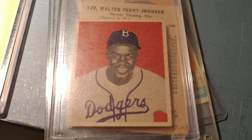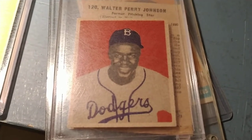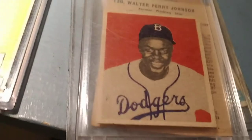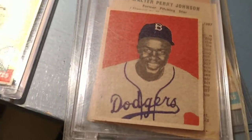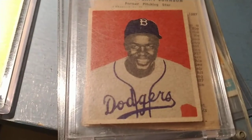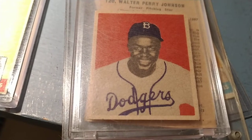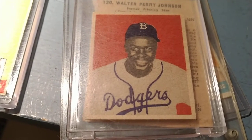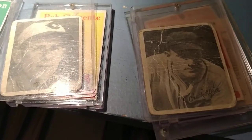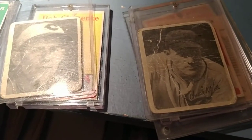One of my favorites is the 1949 Jackie Robinson Bowman card, his second year card. It's in very nice shape. I need to get this card graded, but for the time being, not really that interested. It's my favorite card, not getting rid of it. I think I bought this at a flea market, believe it or not, in Martha's Vineyard in 1974 on a trip, and I probably paid $2 for it. I love the oldies. This is Chuck Klein and Paul Derringer, from the 1930s.